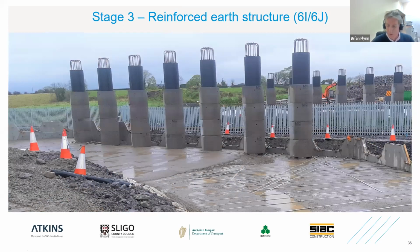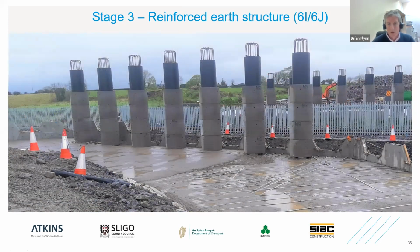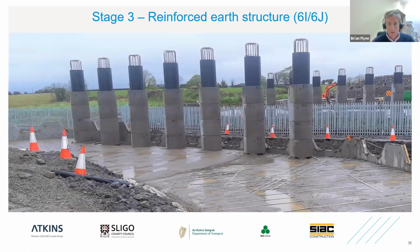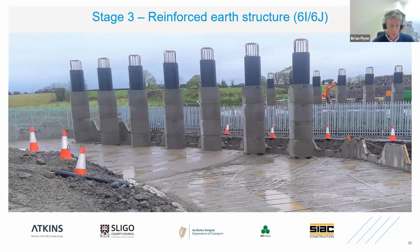The purpose of this photograph and the next photograph, they're both very similar, but what you will notice in this image here, you can see water ponding on top of this material. It's known as a 6I, 6J material. So this material must comply with the TII 600 series specification for works. The grading must comply with the requirements of table 6.1, and then it must also comply with table 6.3, which is the limits of the material properties of fill for use with metal components. So we've got galvanized metal straps here, so we need to be satisfied that the material that we use does not contain corrosive properties that would ultimately corrode or damage the strips when they come in contact with it.